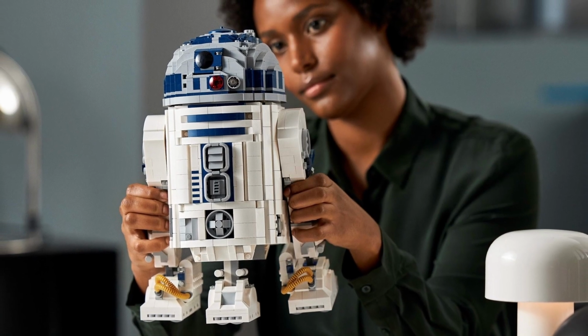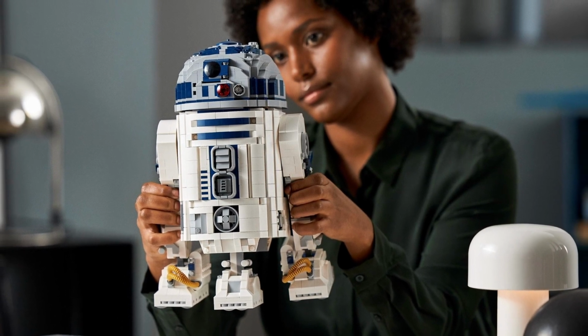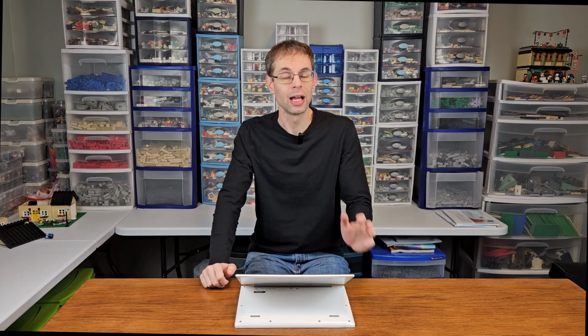Now, I say affordable because yes, $100 costs a lot, but given the other buildable R2-D2s they've had over the years, this one is much more doable. I think the one that's currently available at UCS scale is $240. Now, the 3 midi-scale sets I think are really interesting because LEGO did some midi-scale sets, including a midi-scale Millennium Falcon, about a dozen to 14 years ago.